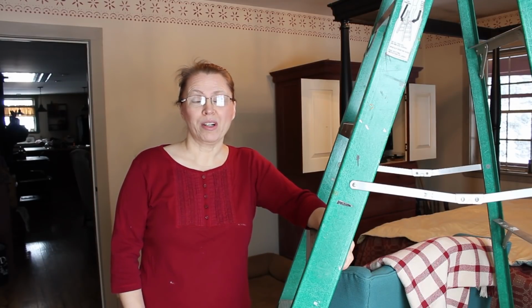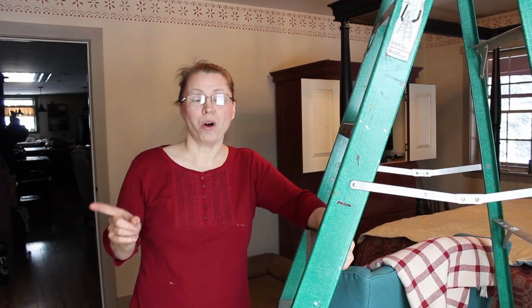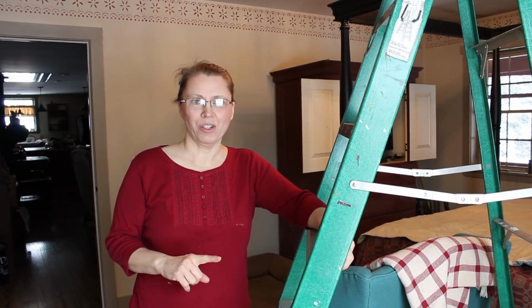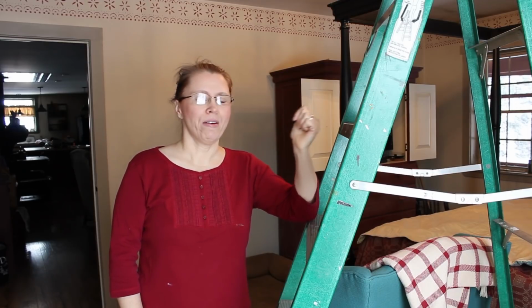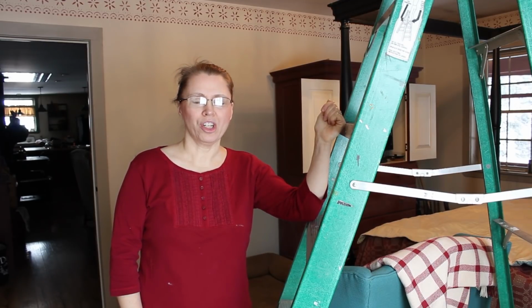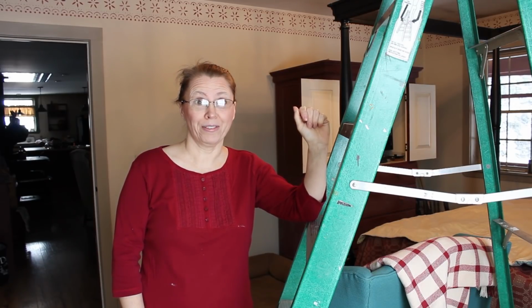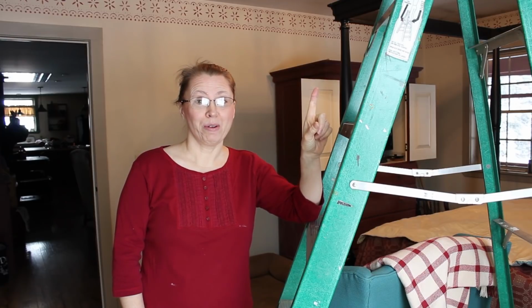If you remember, last we left off, I had washed 2 walls in our master bedroom. I'm getting ready to do a makeover in here. I do have the other 2 walls washed, and I am not going to have to repaint. I literally have scrubbed my butt off. I will not have to repaint those, and I am thrilled that I don't have to.